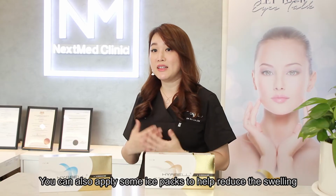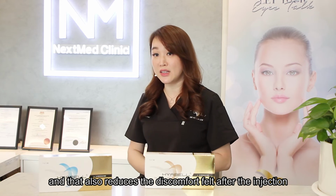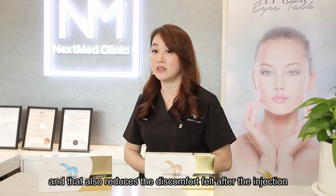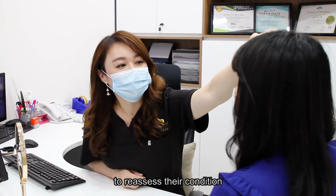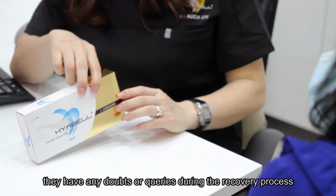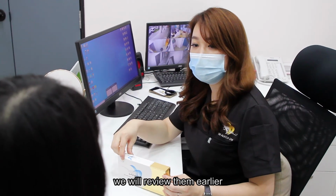You can also apply some ice pack to help reduce the swelling, and that also reduces the discomfort felt after the injection. I usually see my patient after 2 weeks to reassess their condition, but if any time before that they have any doubts or queries during the recovery process, we'll review them earlier.